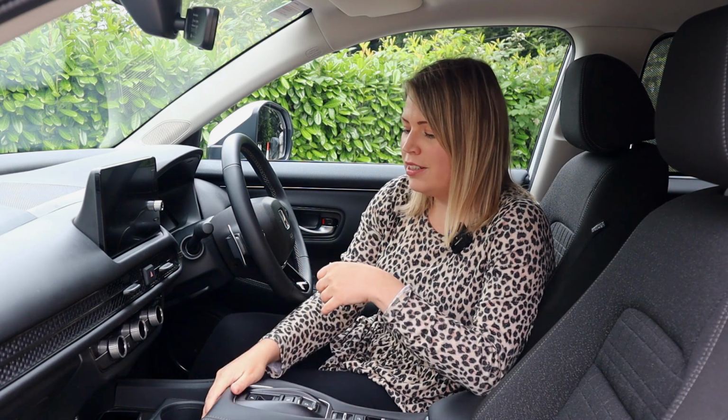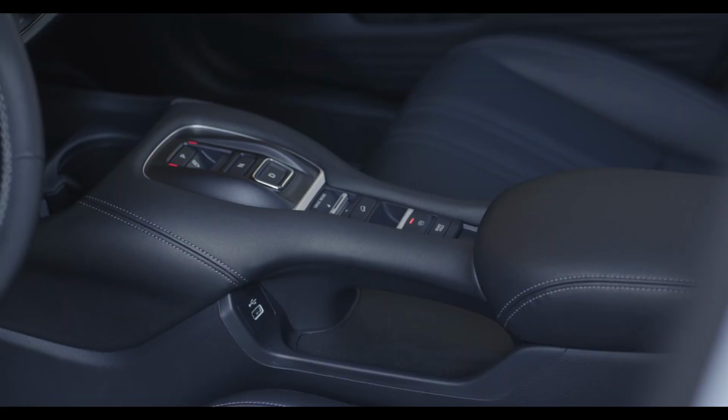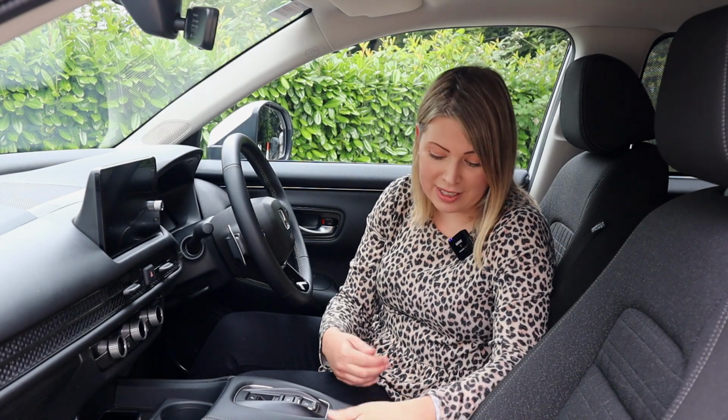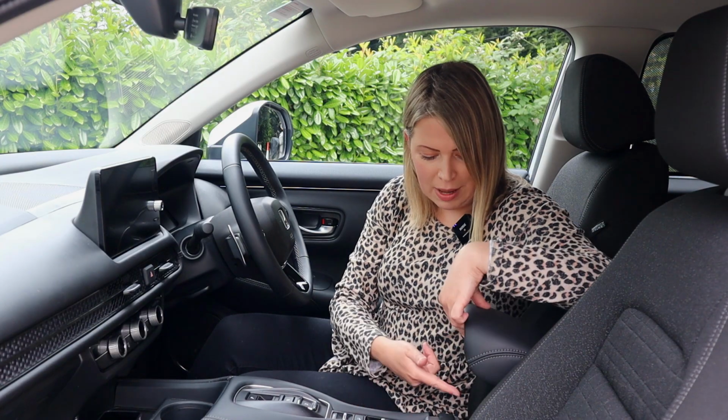There's cup holders, there's also a little tray here. This is your drive-by-wire gear selector, which is actually very easy to use. Parking brake, driving modes, and also a hill descent control as standard. Space here, and that's where the wireless charging pad would be if it was fitted. And then there's more space under here.